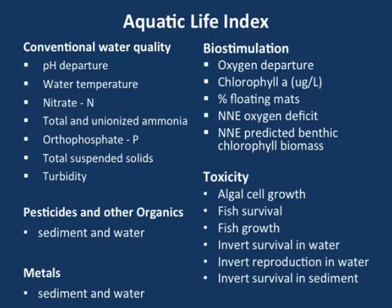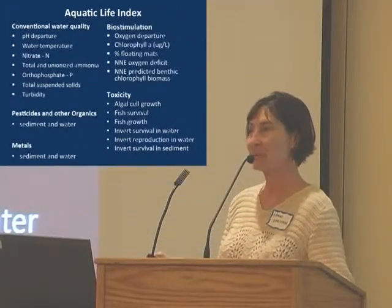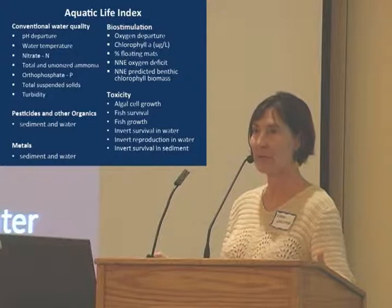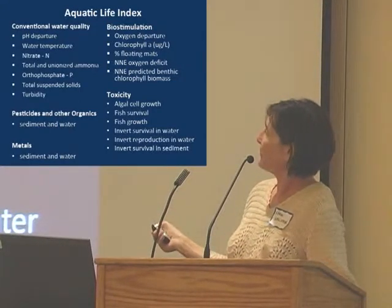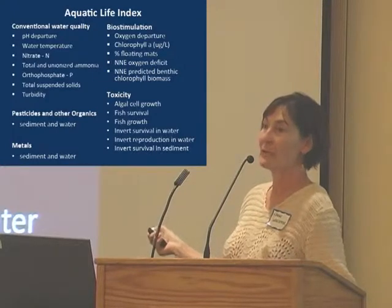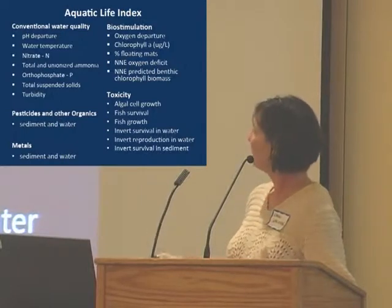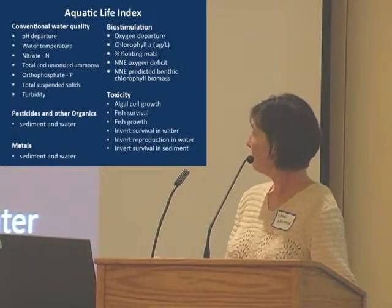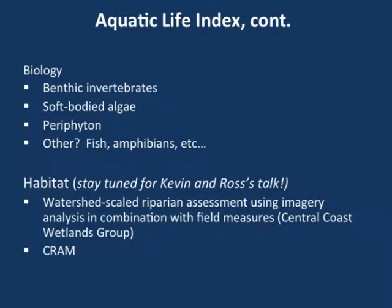basically a set suite for some of our sub-indices, like conventional water quality, but for things like pesticides, basically if we have an acceptable threshold and we've measured that pesticide, we go ahead and score it. There's a couple of unusual ones. These are model outputs from the numeric nutrient endpoint predictor tool. Can you read them in the back? Okay.